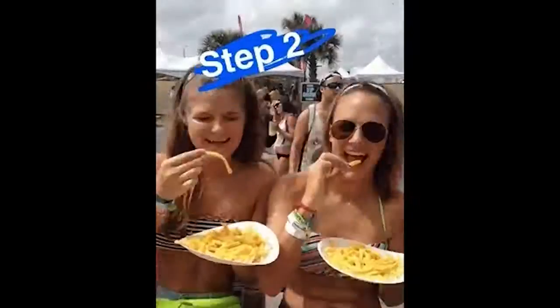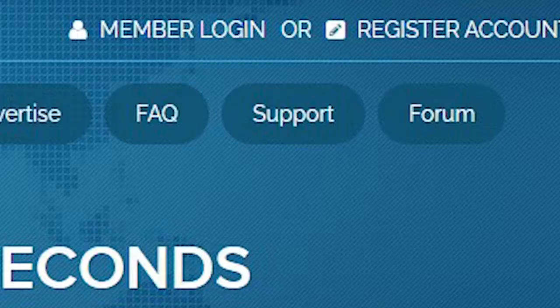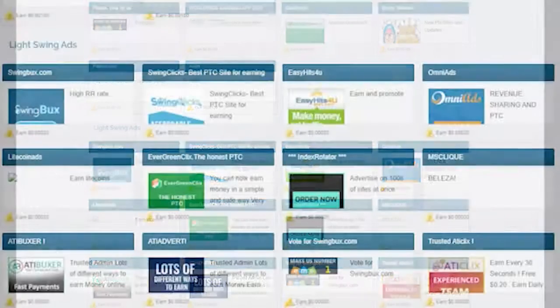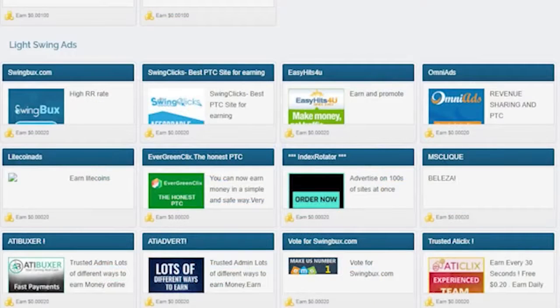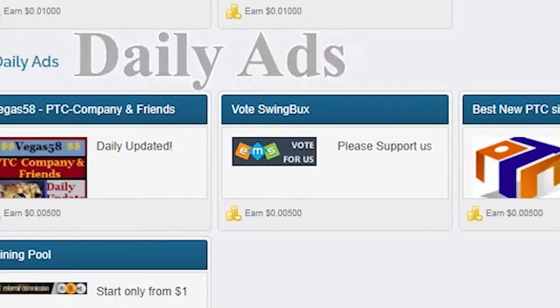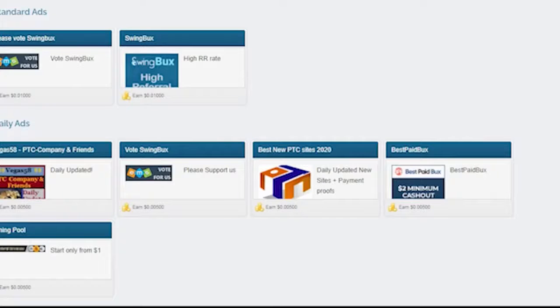So now, on to step number 2. Once you're able to log into your account, you can find different advertisements and different videos that you can watch to make money online. So right now, as you can see here, these are all different companies right on this website, meaning you have a lot of different opportunities. Take a look at this daily ads. So over here, you can find different companies.